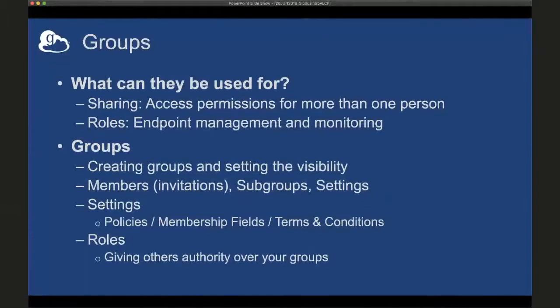The other one is for roles. Endpoints can be administered by a group. Say you have a group of users that are system administrators, they're monitoring transfers, and they want to be able to pause transfers during an outage or a short downtime. Then you can have a group of users allowed to go in, monitor status, and control the endpoints. I'll jump into the browser again briefly, where I'll show you how to create a group, how you send invitations, and then there are things you can get into like subgroups and settings and policies. All of this stuff, of course, is documented. We put a lot of effort into our docs as well.